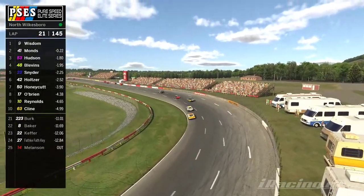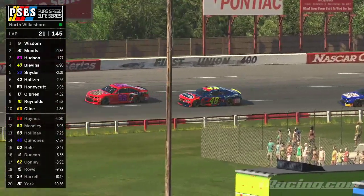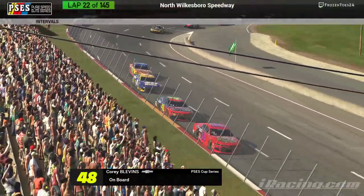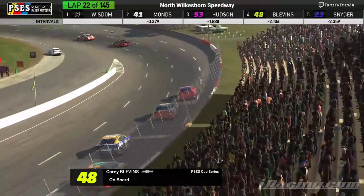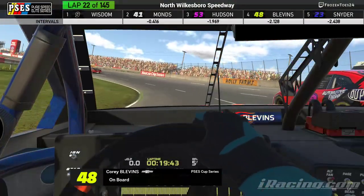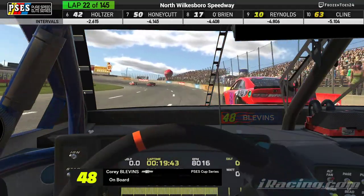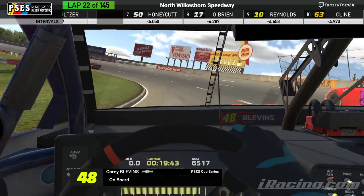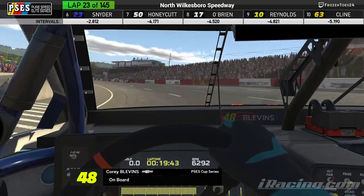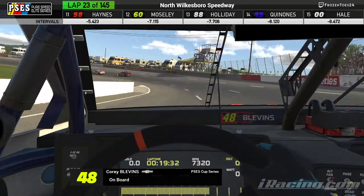And as we see the 48 of Corey Blevins, he's peeking to the inside of the 53 of James Hudson. He hasn't made any too aggressive moves yet, but I think he wants around that 53 machine. Yeah, I want to go on board with him. Let's take a look. You can see him right there underneath. Man, very, very tight. And this is a very unforgiving track when it comes to the turns here. You have to really be on it. And Corey is all over that wheel trying to be gentle with the gas, the brakes, you name it, because it can definitely cut loose.